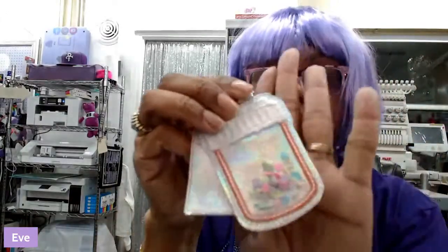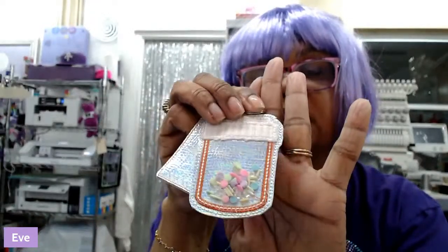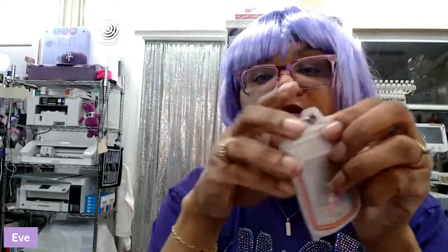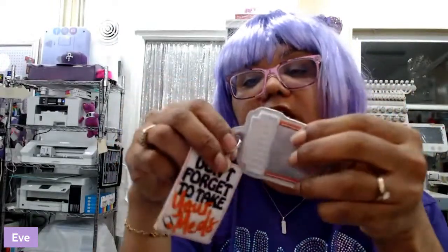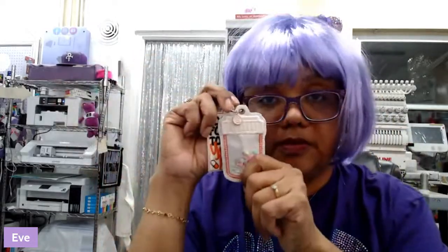As you see, we made a super easy keychain. It's called a shaker because it's got the stuff on the inside. And it's supposed to be a little pill bottle. And then we've got this one to go with it. It says, don't forget to take your meds. It was very easy to do. This is an in-the-hoop project. And you could easily make these. Find folks that... Matter of fact, I'm not even going to tell you. Who would you market these to?